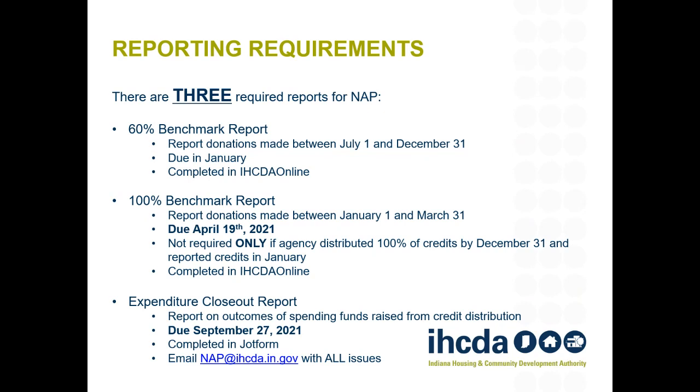The next report, which is due for many of you, not all of you, and I can get to that in a second, is our 100% benchmark report. It's basically the same report as what you did in January, except it's for donations that you received between January 1 of this year, so 2021, and March 31st of 2021. That is going to be due April 19th of this year.